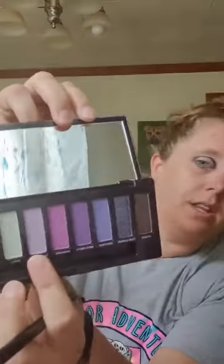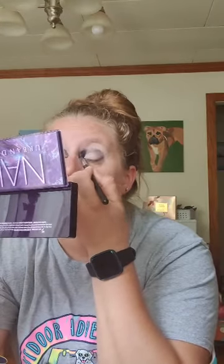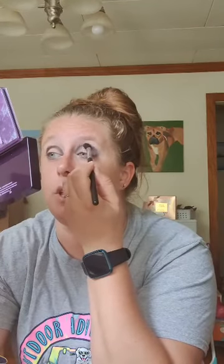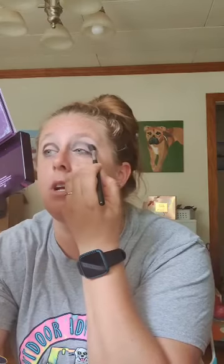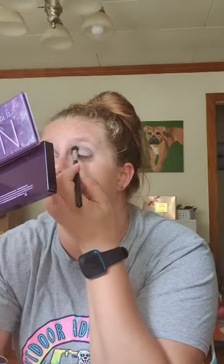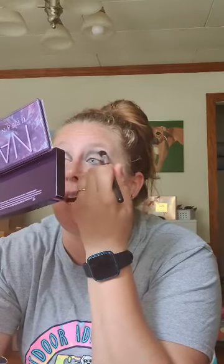I'm going in with this shade right here. It is called Optimize. It is this really pretty pale purple, and I'm gonna blend that shade into that darker shade that I had put on. I try to go in and do different ways to do my eye look. So if anyone wants me to try something else, I will. Or at least I'll try to, you know. May not be very successful, but it's okay.